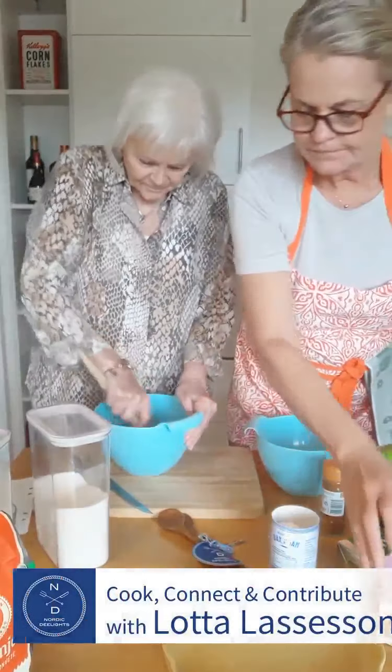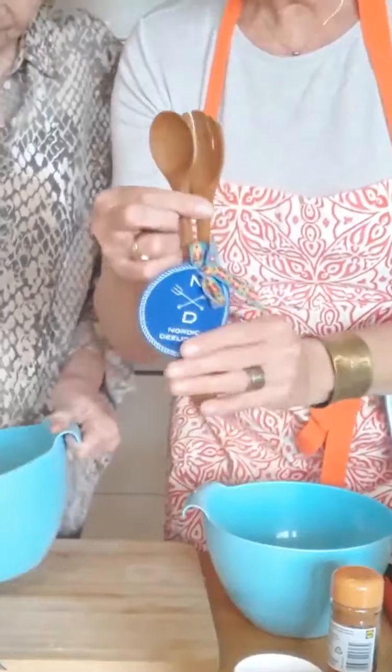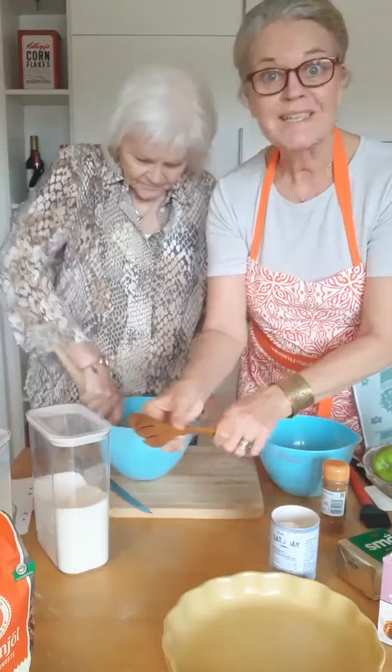Baking powder. And I can use the exquisite little wooden spoon and fork from Nordic Delights.